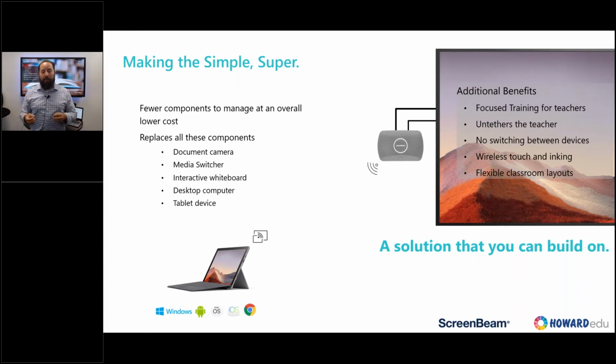But if you start with something simple and you give them that immediate leap forward into a modern classroom, which I think you would all agree, a modern classroom does not require a teacher to go in and start plugging in things to make it work. A modern classroom is something that is completely wireless and that allows the teacher to have agile access to all of the classroom, all of the students that they need to be able to have.